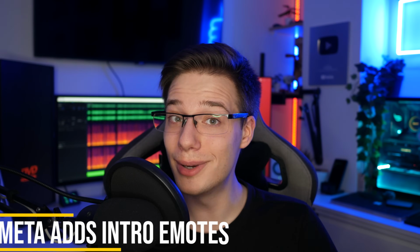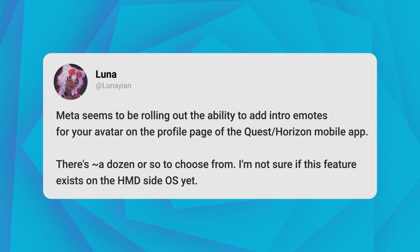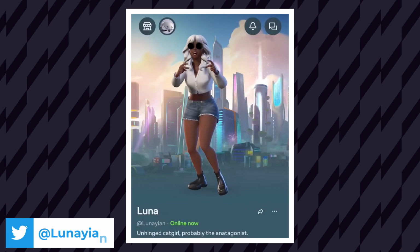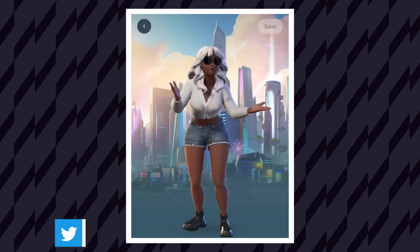Now something for you emote fans out there, as apparently Meta seems to be rolling out the ability to add intro emotes to your avatar on the profile page of the Quest / Horizon mobile app. There's a dozen or so to choose from. I'm not sure this feature exists on the HMD side OS yet. So yeah, I guess if you guys are fans of emotes from Fortnite or something, you should now be able to hopefully add them to your avatar. For some reason, I should have totally seen that coming, and yet I didn't.